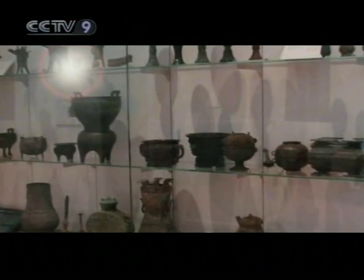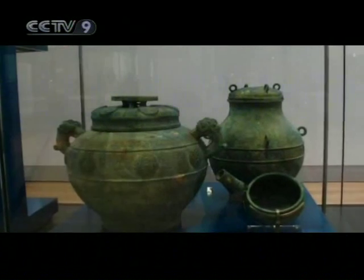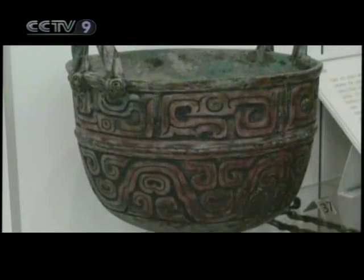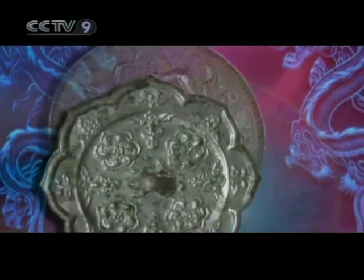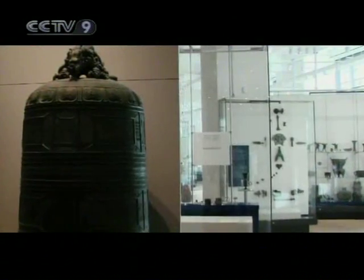These various bronze pieces display the cornucopia of designs that from the earliest of times became paragons of the Chinese Bronze Age culture. In our next episode, we will continue to explore the bronze relics exhibited at the Royal Ontario Museum in Toronto, Canada.